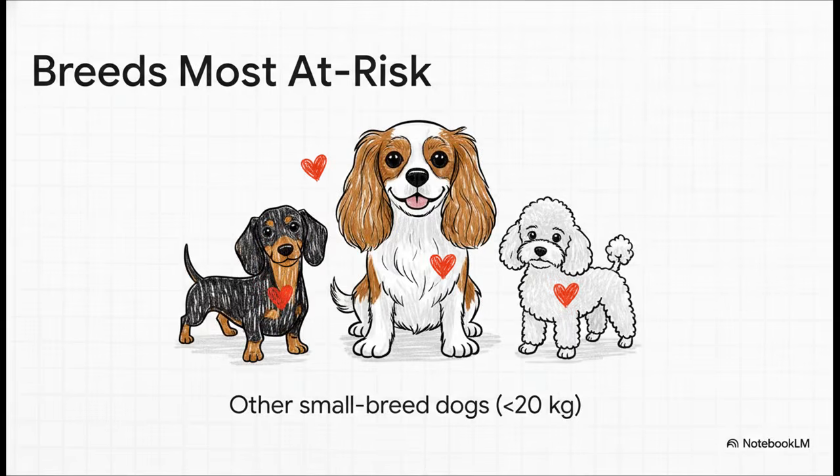Now, while technically any dog could get this, it's got a really strong genetic link. We see it overwhelmingly in certain small breeds. Cavalier King Charles Spaniels are kind of the poster child for this disease. They often get it younger than other breeds. But Dachshunds, Poodles, and honestly, most small dogs are at a much higher risk as they get into their senior years.